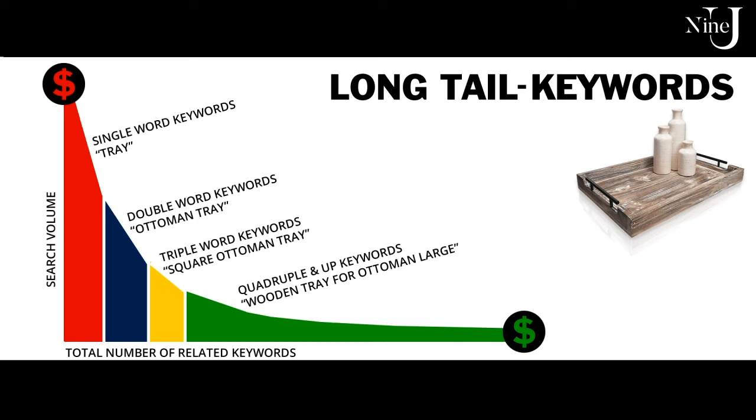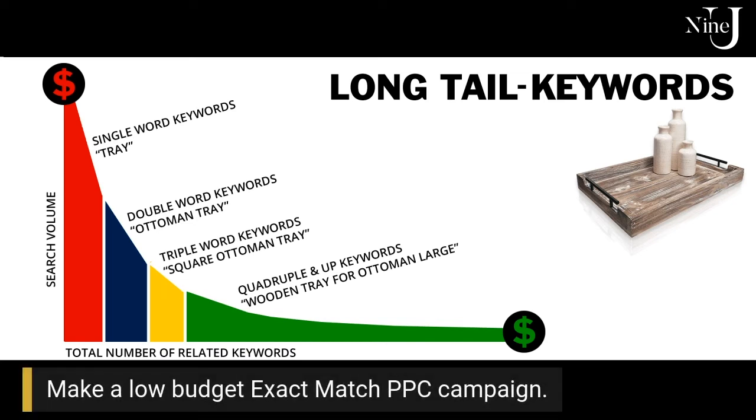Well, what would you do? I'd probably do something like this. I'd make a low budget exact match PPC campaign targeting a bunch of those long tail keywords. Yeah. And if you do that, the ads are going to be cheaper because nobody's going after those keywords, right? There's just advantages. You always want to go toward the green and the green dollar sign. And the more red you go in this example, you're just going to spend more and it's going to take longer for you to get to where you're going.